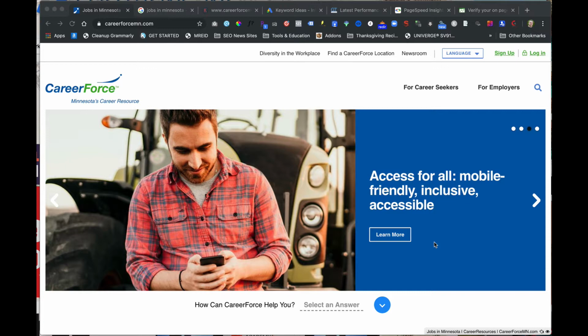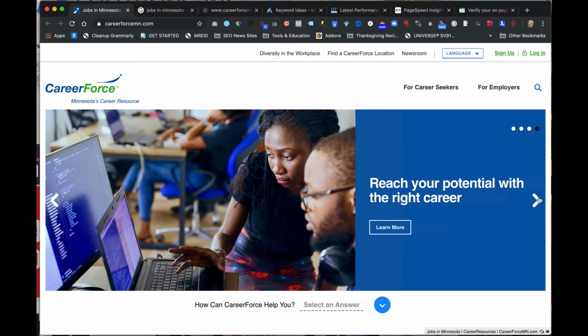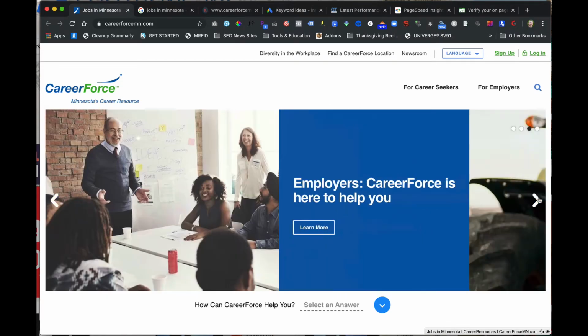Normally, you would have a heading to the page that would reiterate that same search phrase. So at the moment, in the opening screen area, there's no jobs in Minnesota keywords, number one. Number two, your slideshow here looks to be 100% graphic, and when that's the case, Google doesn't read graphic. So these words are invisible to Google, the words that are on the slides.